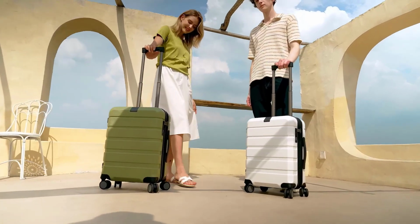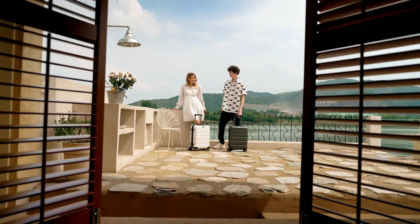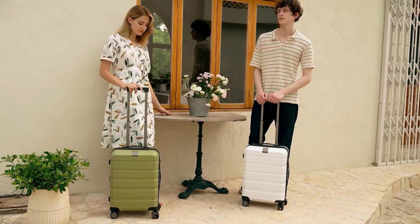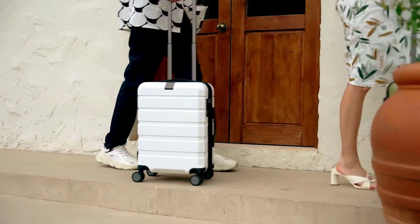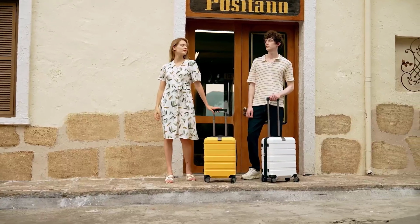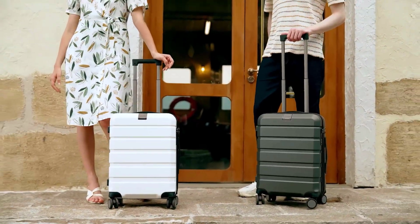Without luggage, travelers face disorganized packing, lost belongings, and discomfort carrying heavy items. This leads to stress, delays, and damaged goods. A reliable luggage product is urgently needed to ensure secure, convenient transport, protect valuables, and simplify travel, making journeys smoother and more enjoyable. There are many types of luggage with unique features and prices.